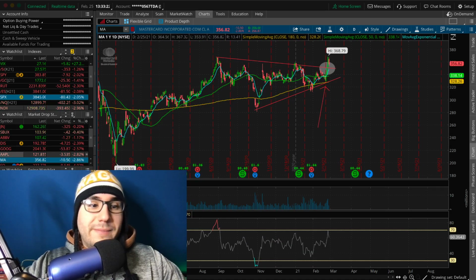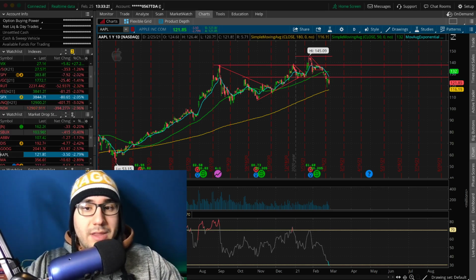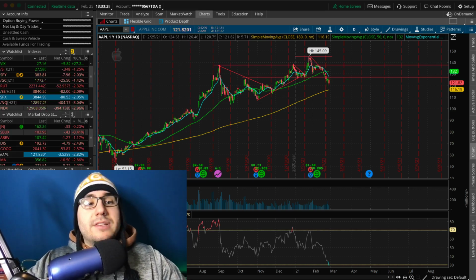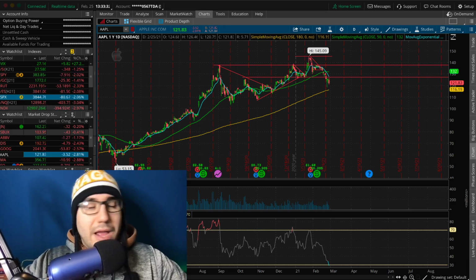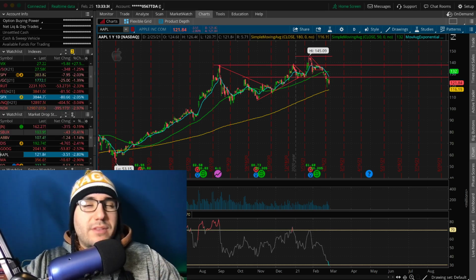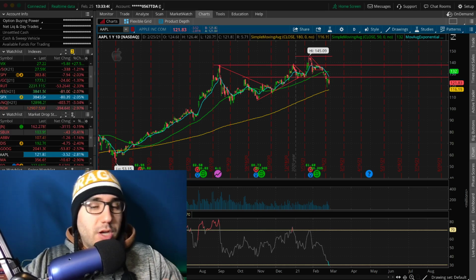Apple and Google, I mean, these are no-brainers. These are staples. You could even throw Amazon in that bunch, but I realized, and I'm sure a lot of you guys realize this as well, I'll speak for myself, I was a bit too heavily invested in the big tech names. I actually just sold out of Facebook a couple weeks ago.